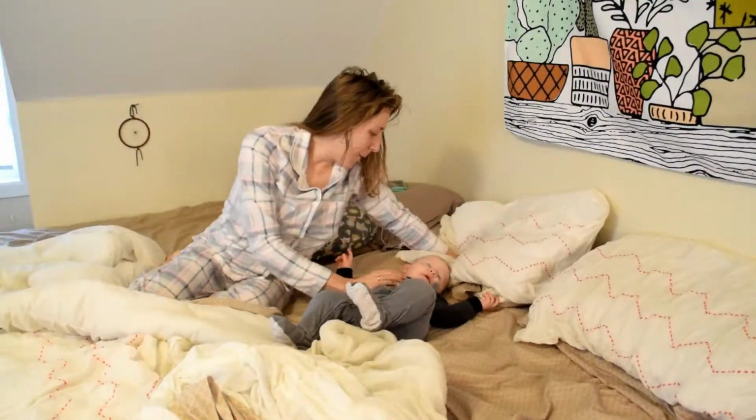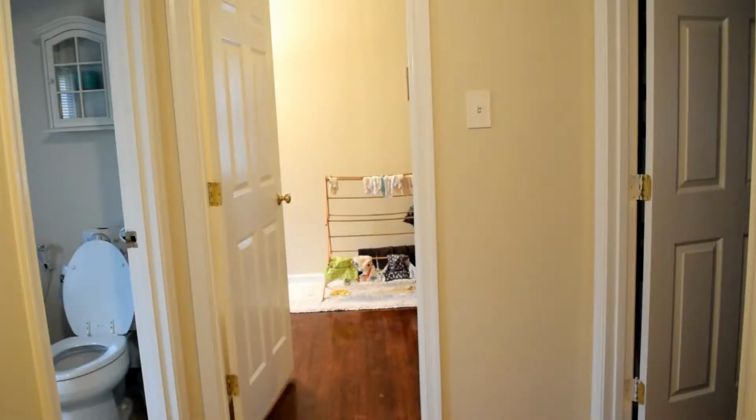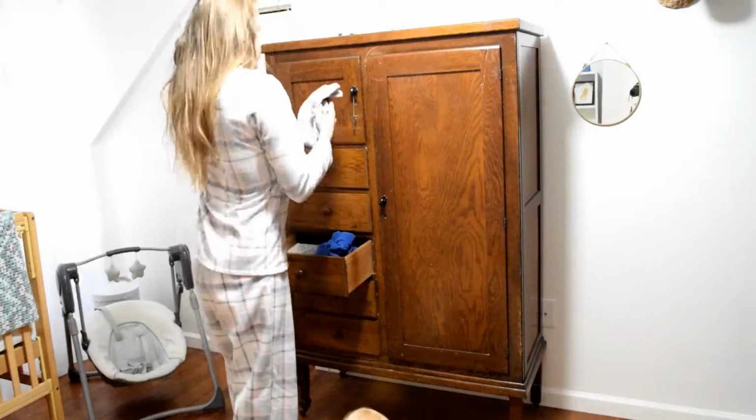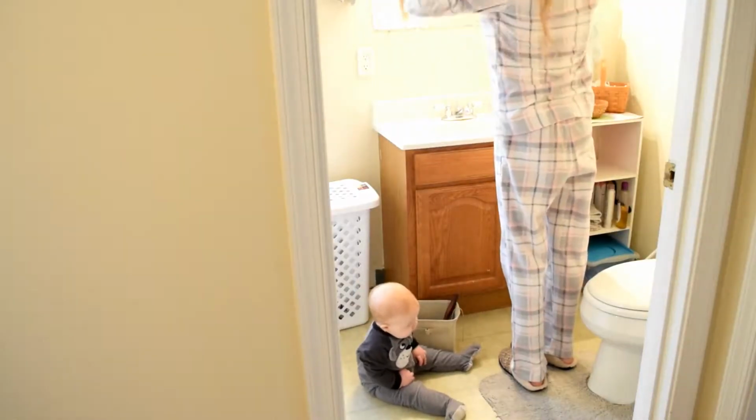So here is our morning routine. We start out by waking up and being silly and playing and rolling around, and then we head over to Dexter's bedroom and we pick out his clothes for the day. I usually cannot hold him up the whole time because he's so heavy, so I'll put him on the floor and he'll either go play with one of the cats or play with his dresser.